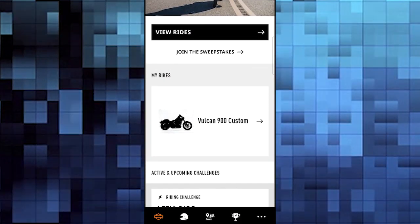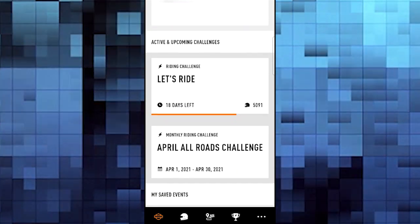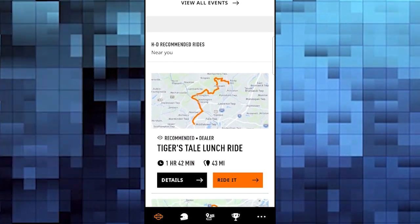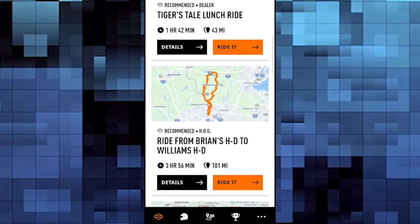From there, you end up on a launch page, which basically lets you choose the option to see other rides or rides that you've done in the past. There's also information about your current ride, as well as any challenges that you may be a part of or challenges that are coming up. If you keep scrolling, you'll see a list of suggested rides with maps for pictures.